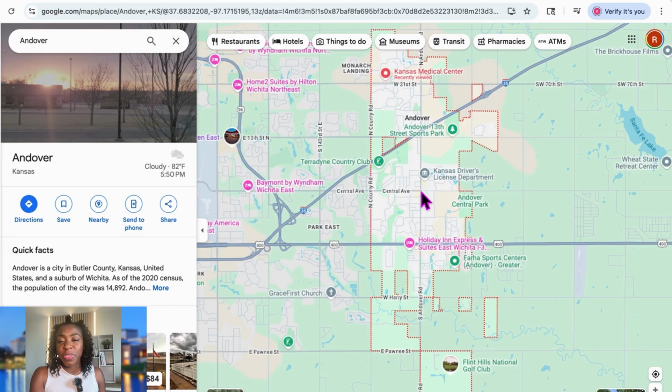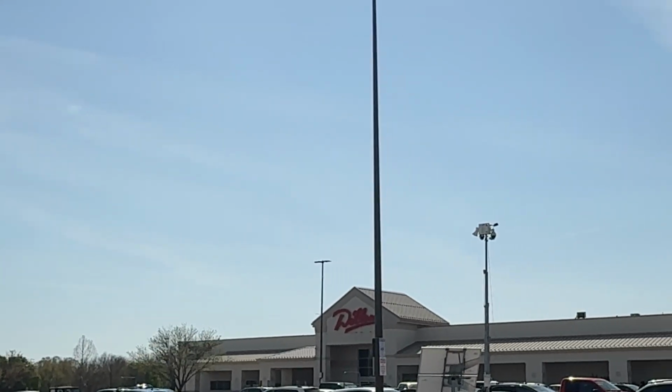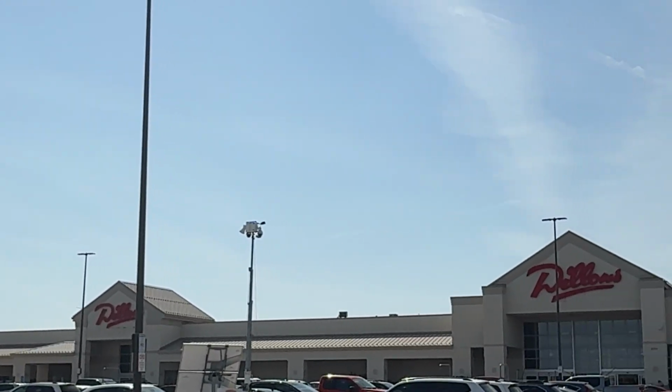Let's go through the necessities. Does Andover have a grocery store? Yes, they do. They have a Dillon's. Dillon's is our big chain grocery store here in the Wichita metro area. They are a Kroger brand. So if you like Kroger, that's what we have here. It's called Dillon's. Andover has their own Dillon's grocery store.